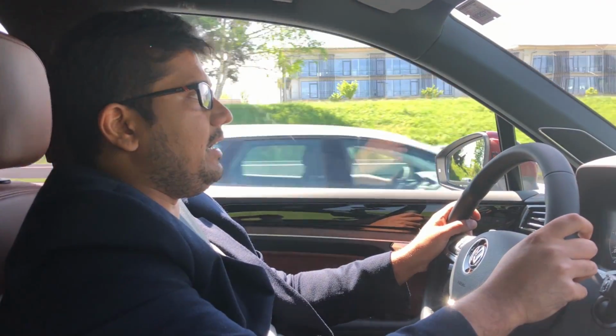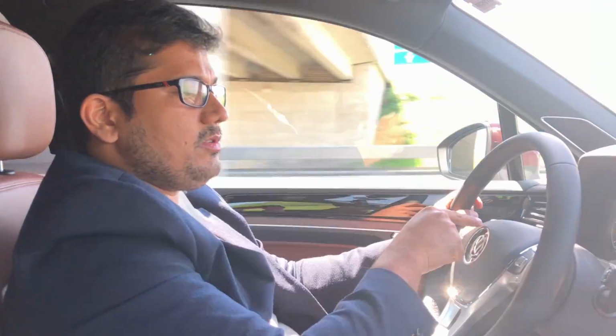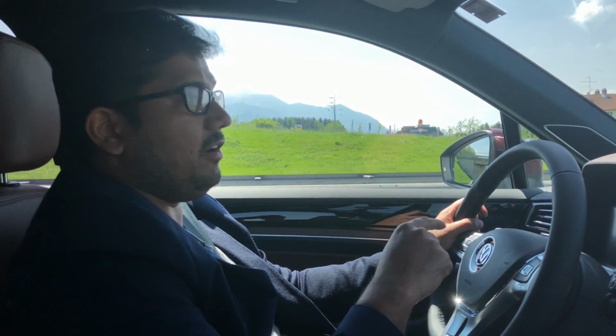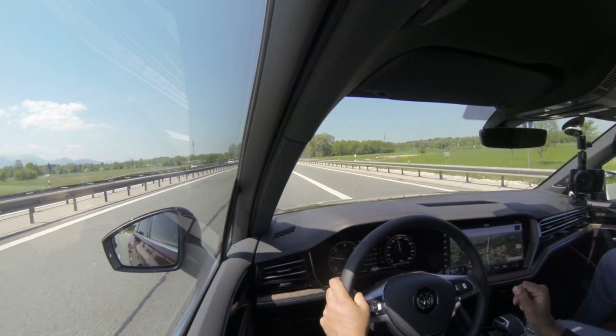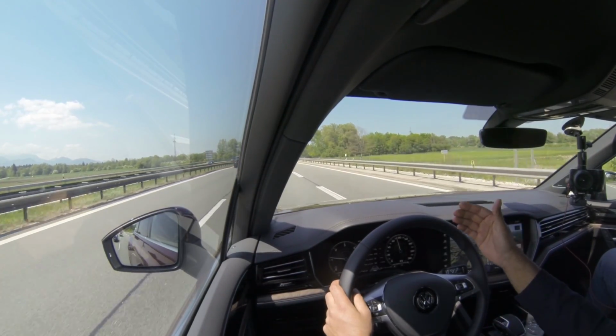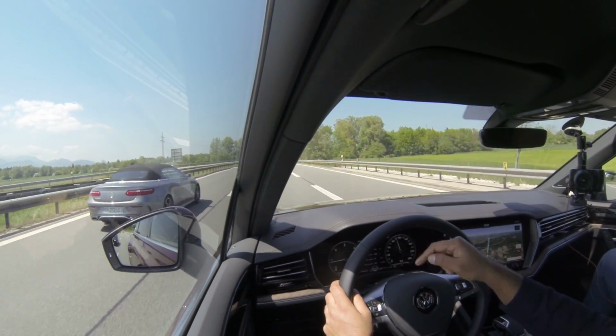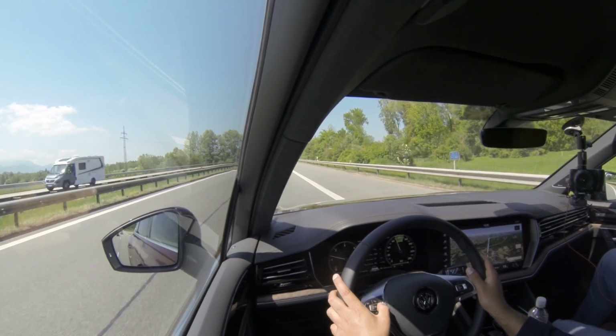Apart from that, let's see. The speed control system also knows if there are bends coming up ahead on your navigation. So unfortunately, I had the wrong navigation programmed, but because it knew that I was taking an exit, the adaptive cruise control was already slowing me down, and it was saying, hey, there's a bend ahead, so you need to slow down. So it's really intelligent, it's really cool.